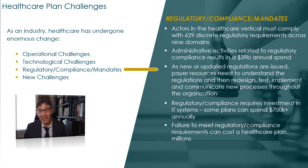And what we know is some plans can spend in the neighborhood of $700,000 on an annual basis investing in IT systems and trying to achieve compliance. Once these processes and systems are implemented, there's going to be a testing mechanism that has to occur to make sure it works. And then from an implementation perspective, there's a whole suite of activities the healthcare plan is going to have to pay for. You have to train your staff. You have to send out communications and ensure that processes are known not only within your organization, but in some cases, they have to be communicated with vendors and partners.